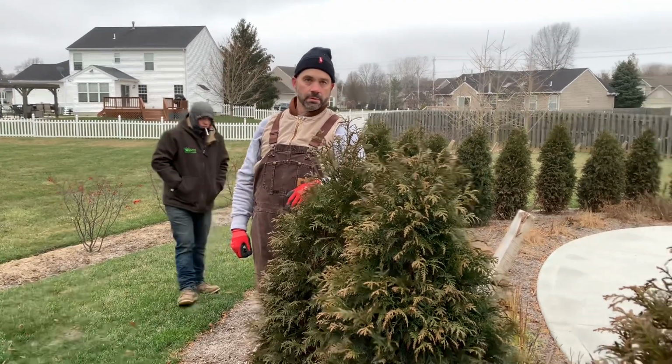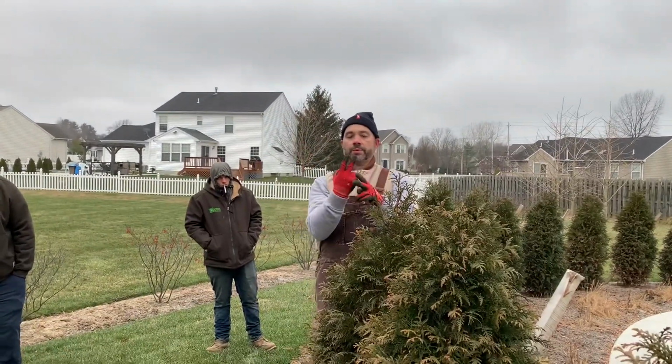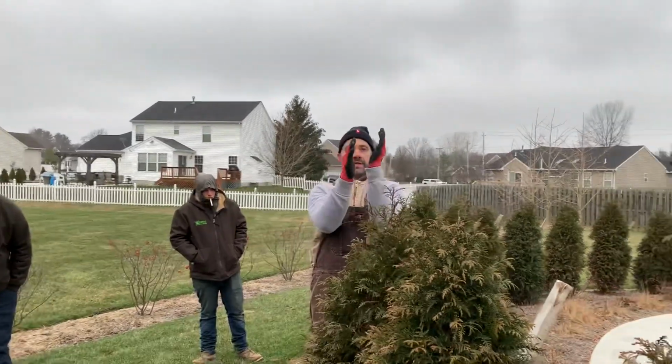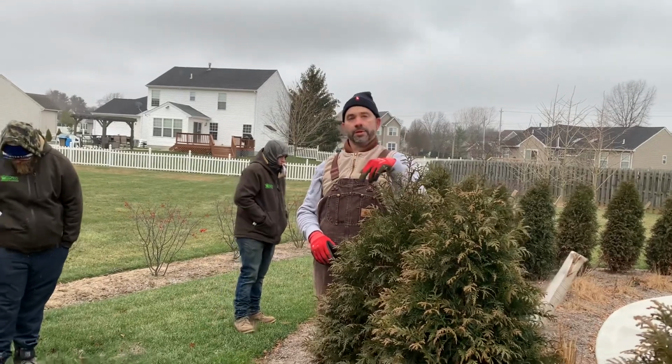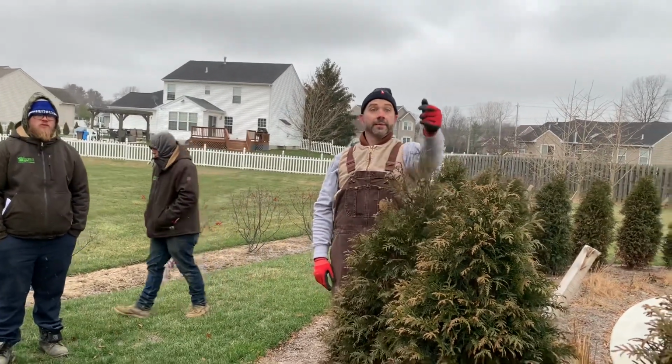Double leaders are bad generally on everything. Usually what happens is you get a really weak intersection between the two, and then it'll split. It starts doing this, and then one of them will have to go. So it's much easier to get rid of that when the plant is young than when it's old. Easier height-wise too.